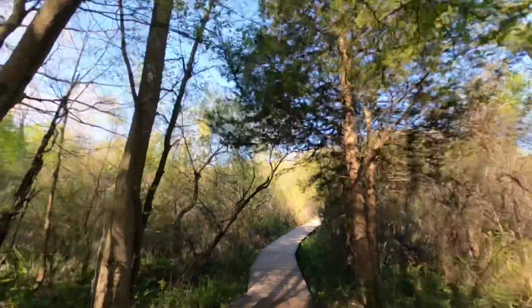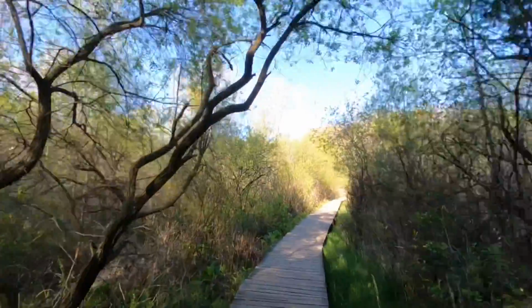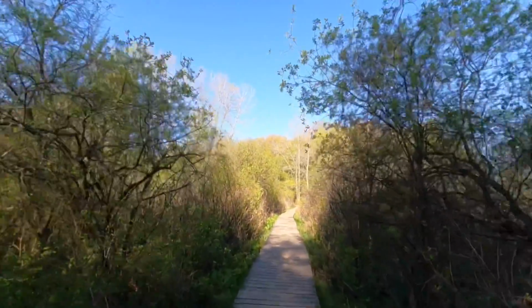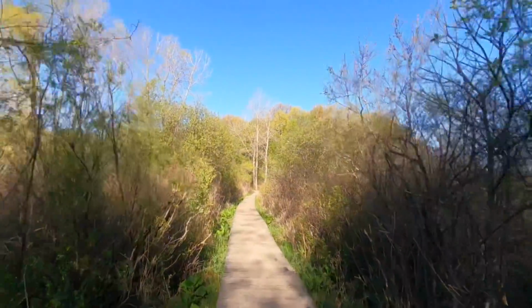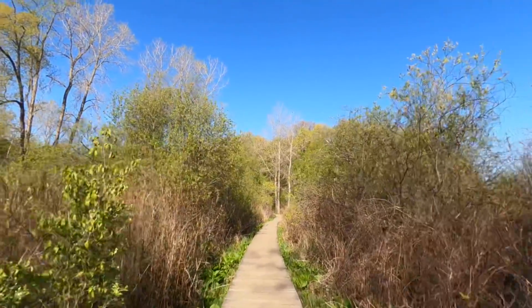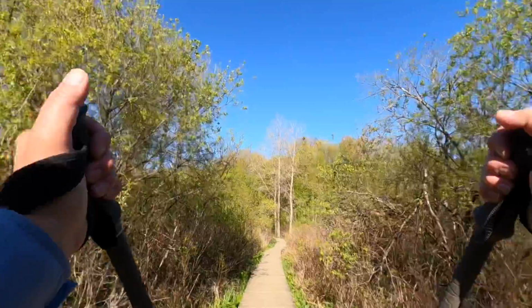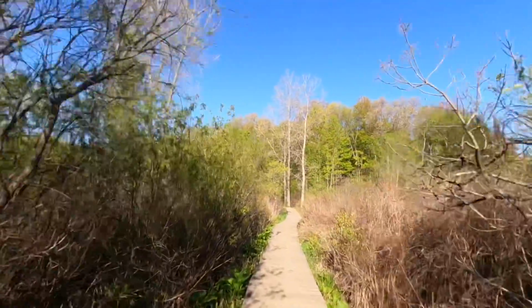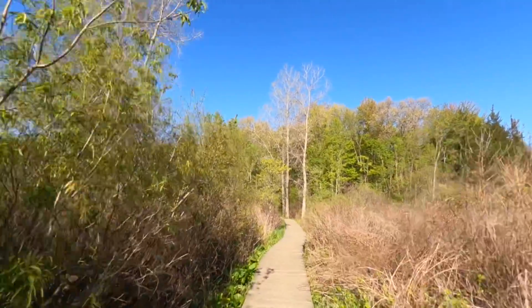So right away you come to a boardwalk, and you'll see nature, trees, birds. It's pretty nice to walk through there. And the boardwalks are pretty wide through here. You do have to hold your trekking poles up in the air, because if you don't, the tips can get caught between the boards.